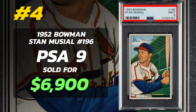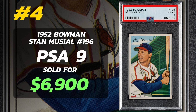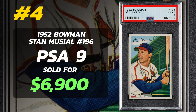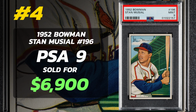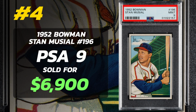Cards with a PSA 8 rating generally sell in the $2,000 to $3,000 range, while ungraded copies sell anywhere from $100 to $500 depending on their condition. This is a great set to look at. 1952 Bowman, Mickey Mantle, Willie Mays, Yogi Berra, Ted Williams. Loaded, guys. I would be looking for PSA 1s. I actually do.